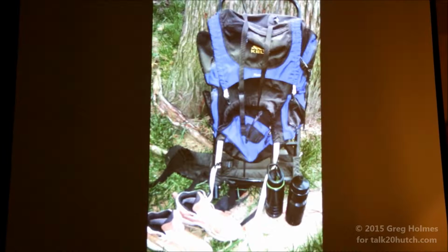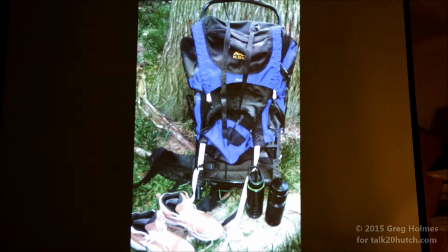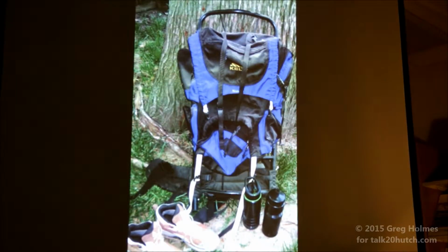Essential equipment for the hike is your backpack, sturdy boots, and water bottles. I should have also put my hat in this photo. What not to take? A tent. If it rains, you'll dry off, and you'll see the stars better. A mirror, you will not need it. A book, you will not read it.